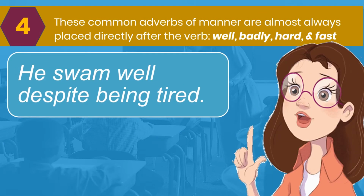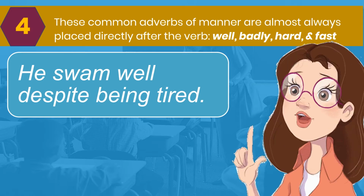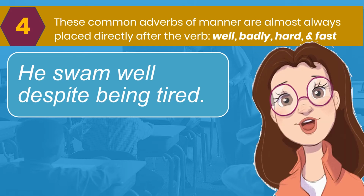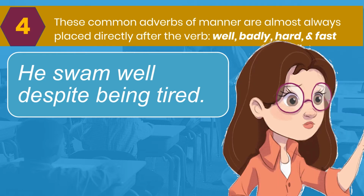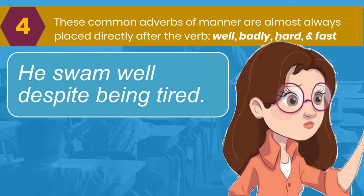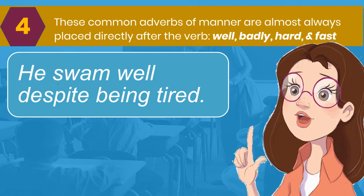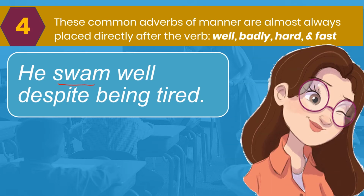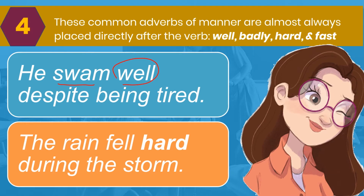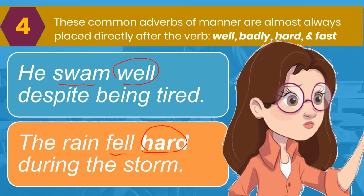The fourth rule is common adverbs of manner are almost always placed directly after the verb. So what are the adverbs of manner that are commonly used after verbs? Those are well, badly, hard, and fast. In this example, he swam well despite being tired. So again, well, badly, hard, and fast, those are common adverbs that are usually used right after the verb. So our verb here is swam. Therefore, our adverb is right after the verb. Okay, the rain fell hard during the storm. So our verb is fell and our adverb hard is right after the verb.